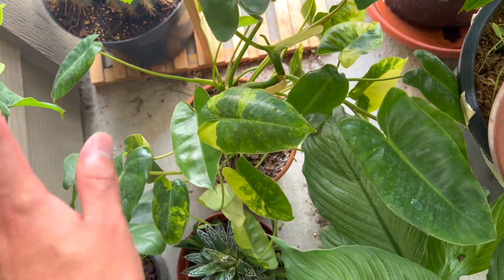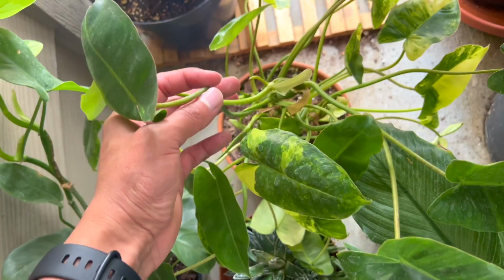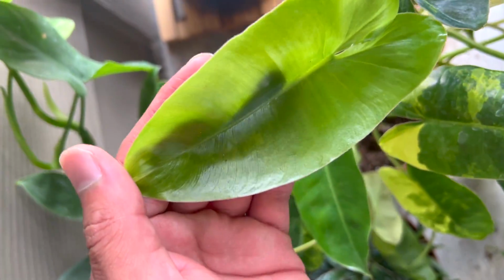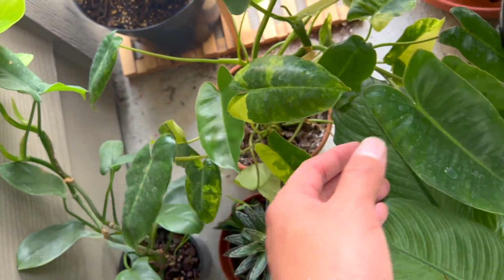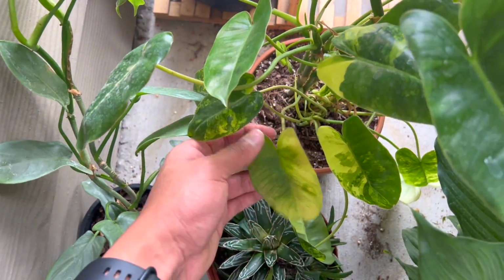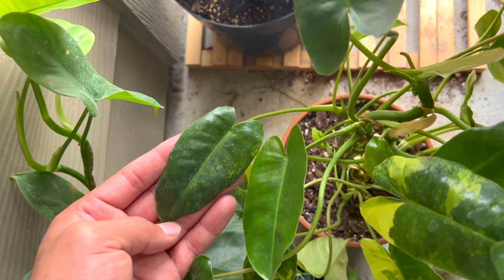I mean, the Lord have mercy. Variegated philodendron. It was reverting back, but I just saw the recent leaf and look. You can see a little bit of variegation, right there. So that's good. Cause it was scary. It was converting to green. Even though it's still beautiful, I gotta clean the leaves.